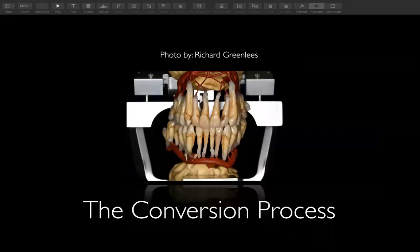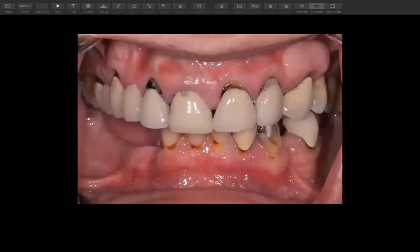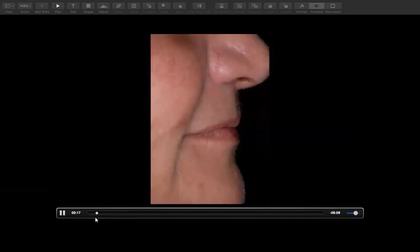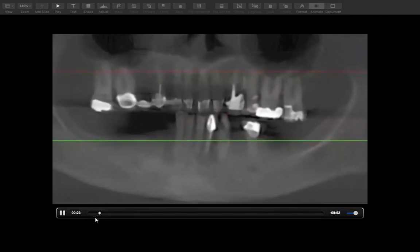So let's look at the conversion process. This is a video. I'm going to try to go through it because it's a little bit of a longer video here. Basically, this is how this patient presented, and this patient is in the chair. This may be a little bit graphic. So if you don't want to see blood or the tissue flapped or an implant going in, I just wanted to warn you. But typically, they're going through grafts.